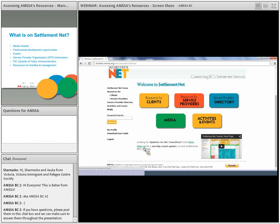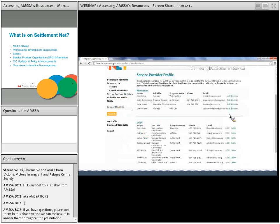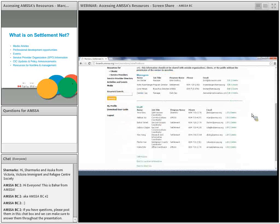Your profile, if you click on this link on the left column here, you can actually see some of the information that we have about your profile. So you can view your locations, you can view your staff positions, and that will actually let you see who is currently receiving SettlementNet updates. So you can see our staff here.